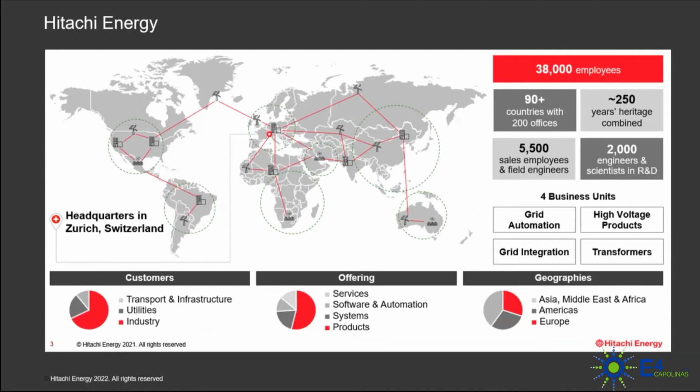And the business which is most relevant to today's discussion is our grid automation business, which has enterprise software, network control, software systems for grid operations, energy market systems for independent system operators, and market intelligence tools for tracking and monitoring generation resources and also the cost structure. And then substation automation, utility communications, and grid edge solutions.